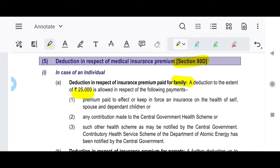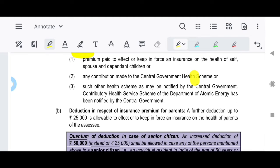Premium paid to effect or keep in force an insurance on the health of self, spouse and dependent children. These are included in your family. Family consists of self, spouse and dependent children for premium paid in respect of family for section 80D.